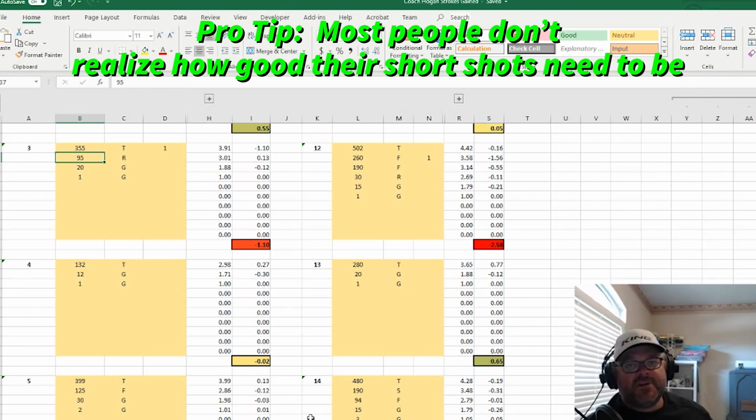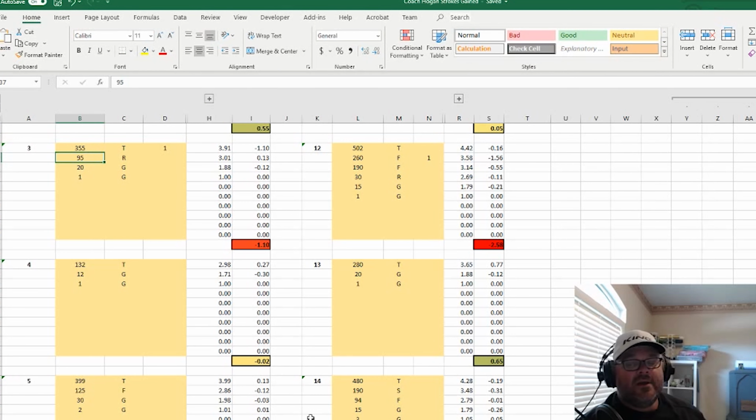You can take different strategies. But your whole point in golf is to get the ball closer to the hole. So you can't run away from shorter approach shots. They are going to be a part of the game. So if you're going to play this game, you have to work on those shorter ones. You have to be able to pull them off and go from there.